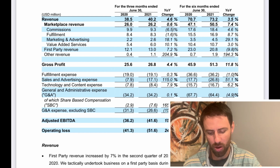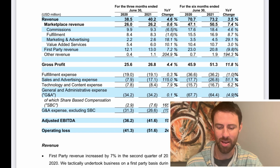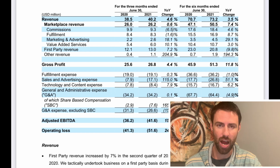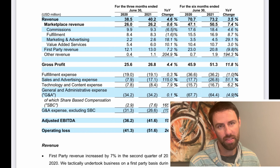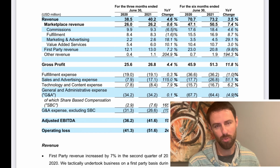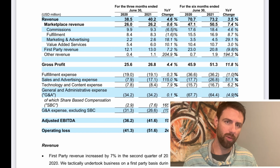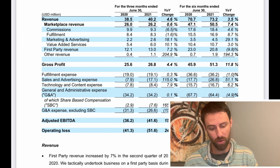Revenue was up 4.6%. So it was nice seeing it actually heading back in the up direction, as we were seeing negative revenue growth previously, as they were trimming their first-party items they were selling on their platform to sell more third-party items. And that showed up in the top line revenue as a decrease in revenue.